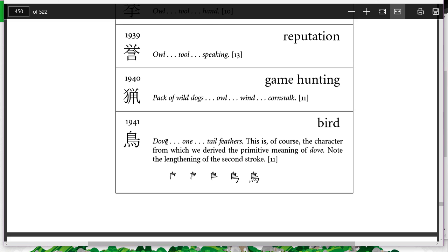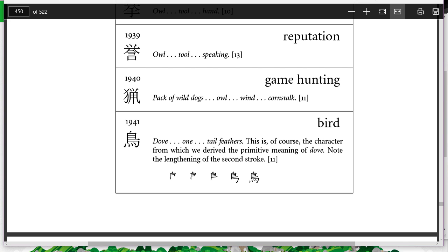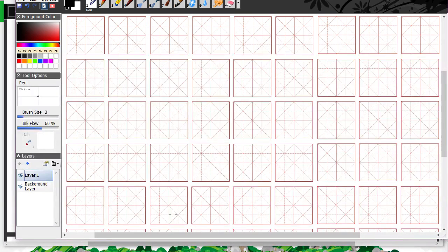Alright, so he's saying dove. It's kind of like a weird way of writing white. Okay, and then one long, and then tail feathers. So let's break this all down. What he's going to say is, for white, do that with the longer stroke, and then a shorter one here, kind of like you're doing. Alright, and that's what he wants there. Next thing he wants to do is add the one. So let's do that.